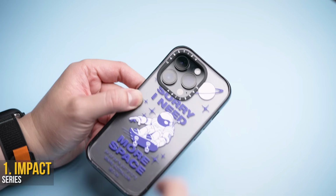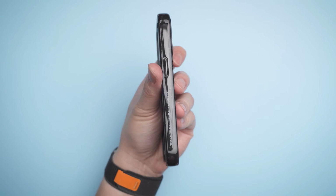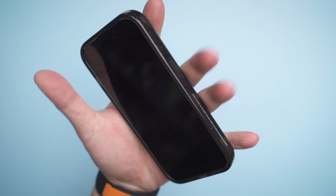Basically, they offer a range of cases from tough to tougher to toughest. But if you're looking to stay slim on your phone and yourself, the Impact series is the way to go, as it offers all their fancy designs around back, but is also rated for up to 8.2 feet of drop protection, something most other slim cases don't even come close to.